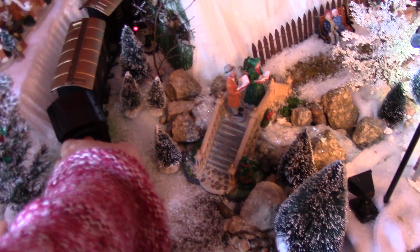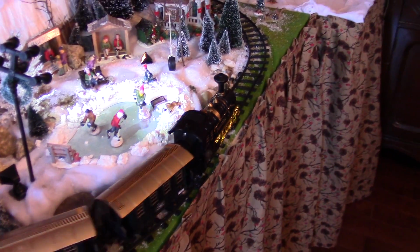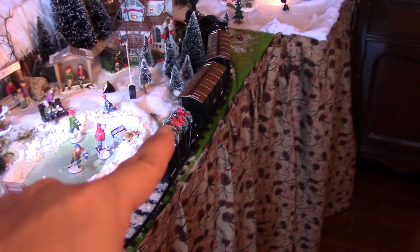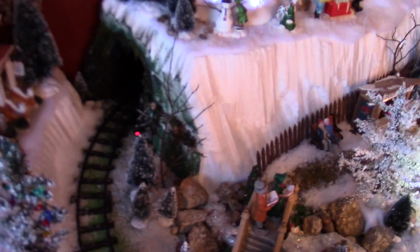So I'm going to turn it on. It is loud and a little bit obnoxious, so sorry about that. But there it is. And I just put some wreaths from Michael's in the back of one of the cars, and it'll come out. This is a tunnel that I made out of styrofoam. And here it comes. I'm going to turn it off so that you can hear me.